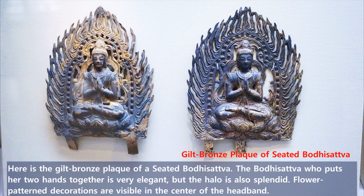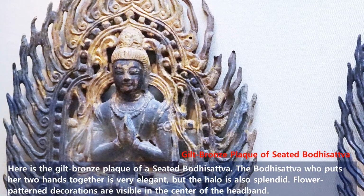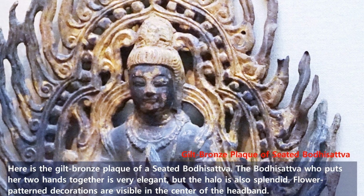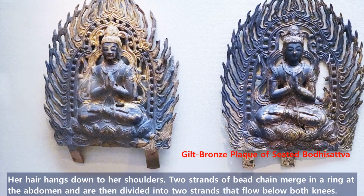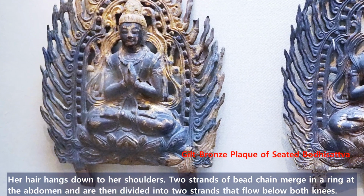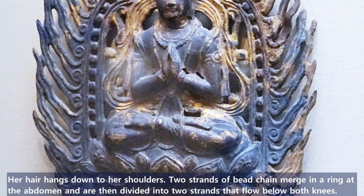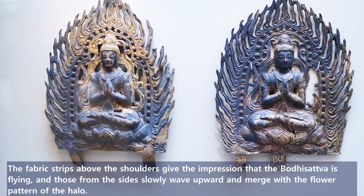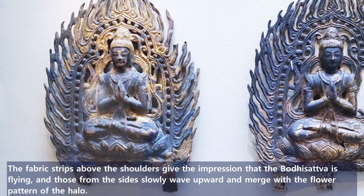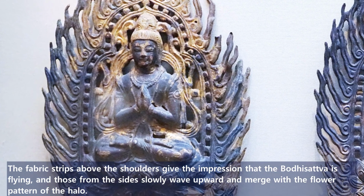Here is a gilt bronze plaque of a city's bodhisattva. The bodhisattva who puts her two hands together is very elegant, but the halo is also splendid. Flower pattern decorations are visible in the center of the headband. Her hair hangs down to her shoulders. 2 strands of bead chain merge in a ring at the abdomen and are then divided into 2 strands that flow below both knees. The pavilic strips above the shoulders give the impression that the bodhisattva is flying, and those from the side slowly wave upward and merge with the flower pattern of the halo.